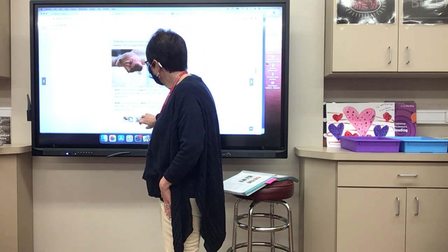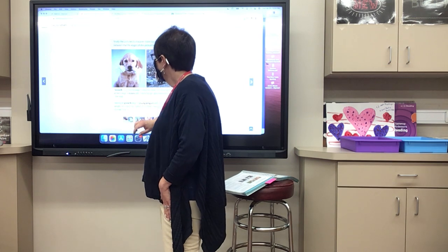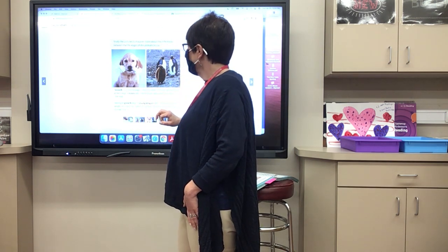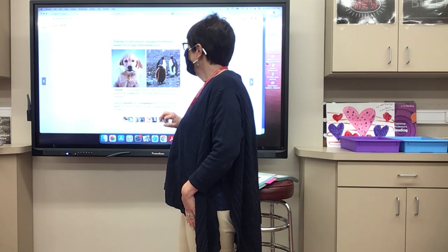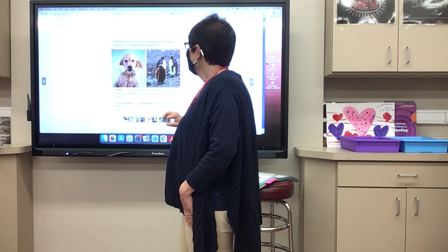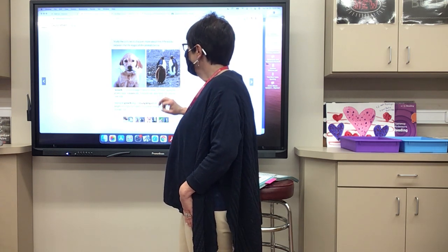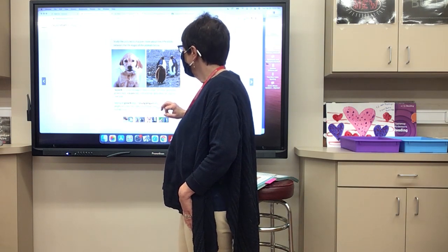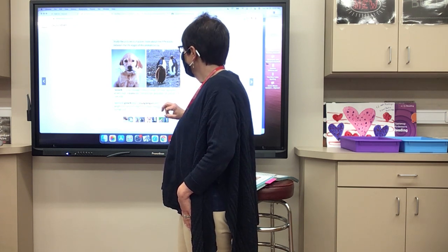Okay. Now let's look at the next stage. Growth is the second stage in many animals' life cycles. During the growth stage, a puppy will increase in size, grow more hair, and learn new skills. During its growth stage, a young penguin will increase in size and weight. Adult feathers replace fuzzy down, and young penguins learn to hunt for food.